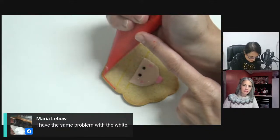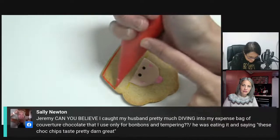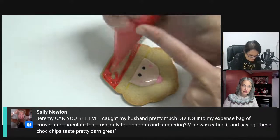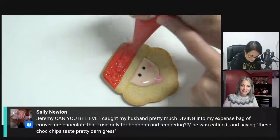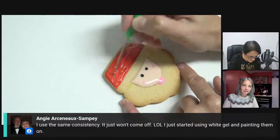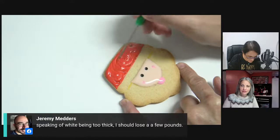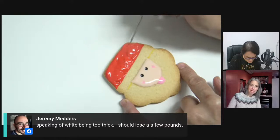So now I'm using my red. I'm just going to make the hat. This is a very popular design, simple. If you don't have a lot of cutters, a cupcake cutter is usually very easily found at craft stores. And this shape also ships well because it's not a shape with a lot of long sections or thin sections.